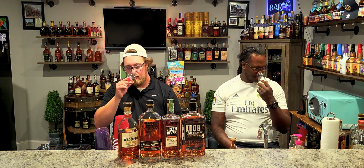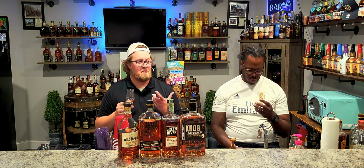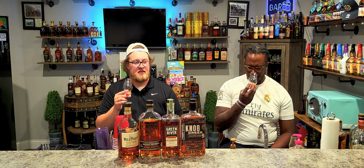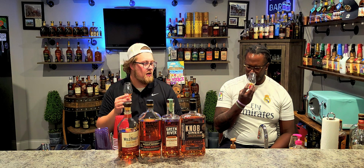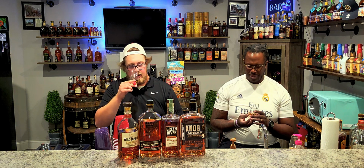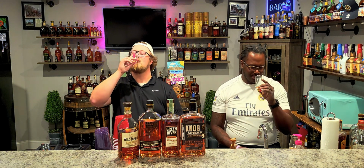It's funny. Glass 3. Oh, now that's a good nose. It's very floral. It is popping out of the glass. This is the strongest nose of the three. It's got some nice fruit to it, almost like a berry. Yeah. Good oak. I'm just getting all floral. I'm not getting any berry.